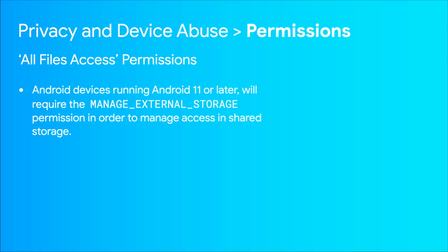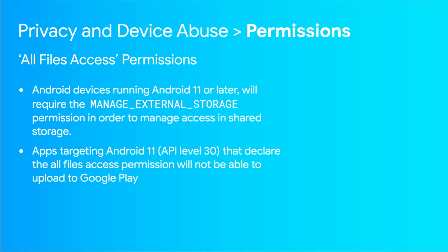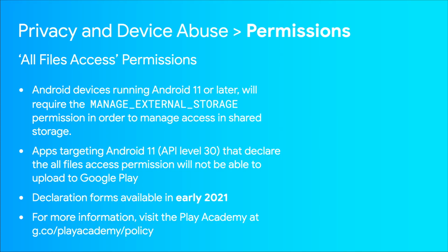Android devices running Android 11 Target API Level 30 will require the Manage External Storage permission in order to manage access to shared storage. Due to impacts from the current world context, including operational constraints, apps that target Android 11 API Level 30 and request broad access to shared storage or all files access will be blocked in the Play Console. This means that the declaration process will be temporarily postponed until this date and does not affect apps targeting Android 11 API 30 that don't require all files access. For more information on the Android 11 requirements and general guidance, please visit the Play Academy and review our storage best practices for Android 11.